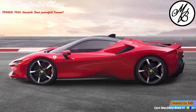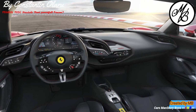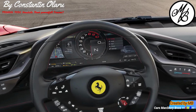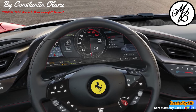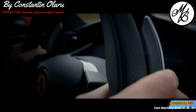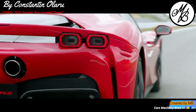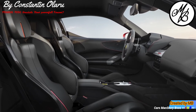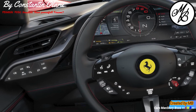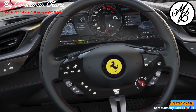And inside is a similar story. The overall aesthetic is similar to what you see in the 488, but again, it feels more advanced and more futuristic. Just take the digital gauge cluster for instance. It is a huge 16-inch curved screen that can be configured via buttons on the steering wheel. Ferrari says it is the first automotive application of a curved screen this size. The interior is even more minimalist than that of the 488, with fewer visible buttons, aside from the ones on the steering wheel, and an even cleaner, less distracting aesthetic.